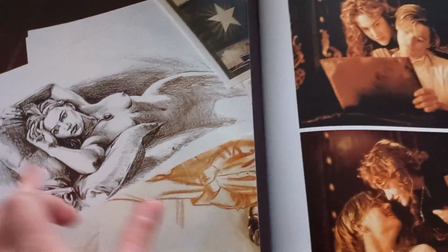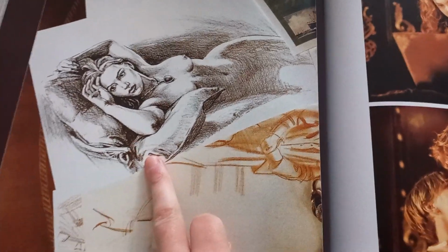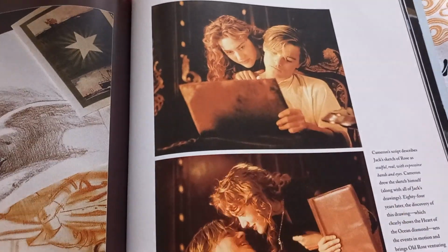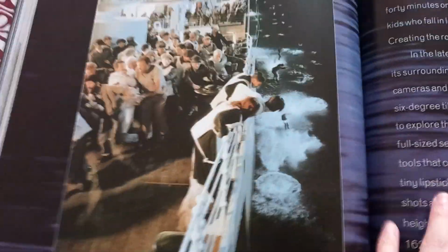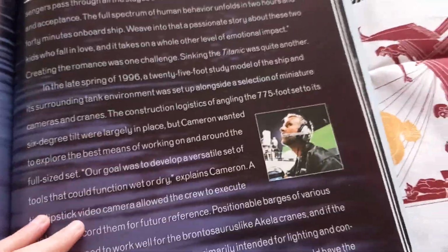This drawing here was actually drawn by James Cameron. He's also an artist. So in the film, Jack Dawson's the one that draws, but in real life, this picture was actually drawn by James Cameron. And again, I won't explain what's going on there. As you can see, the set design at nighttime is filmed with a green screen. All of that is green screen. But it's brilliant, though.